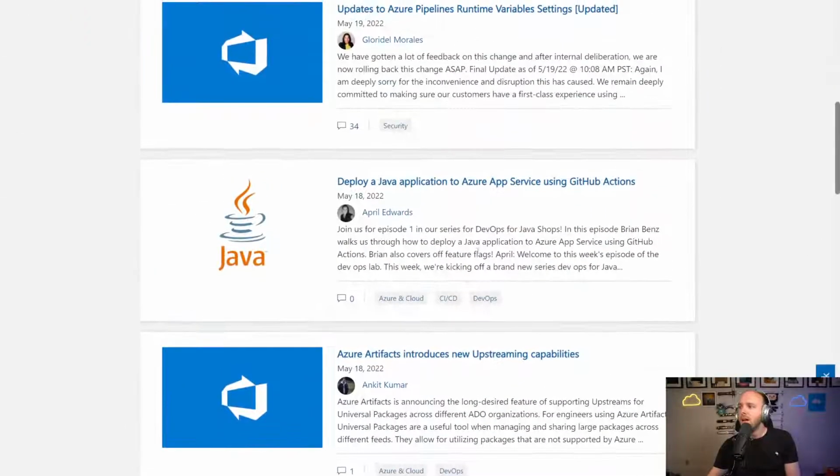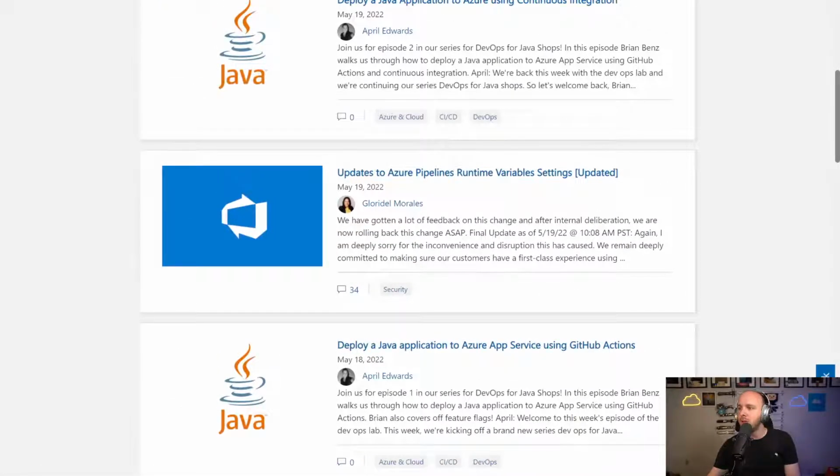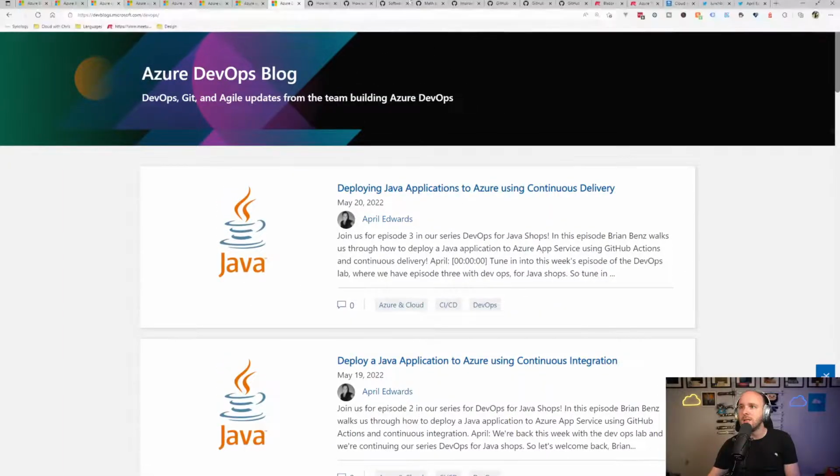Cool. Deploy a Java application to Azure App Service using GitHub Actions from April there. Updates to Azure Pipeline's runtime variable settings. Deploy a Java application to Azure using continuous integration, and deploying Java applications to Azure using continuous delivery.